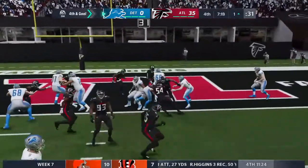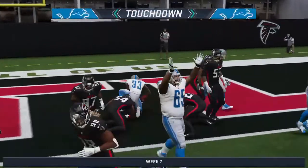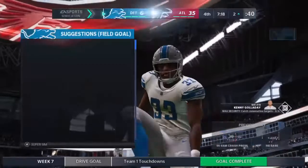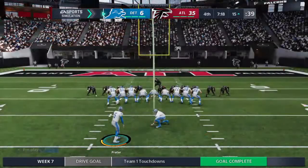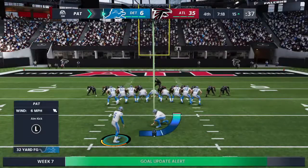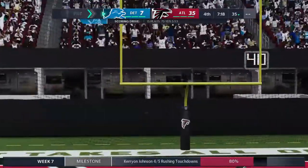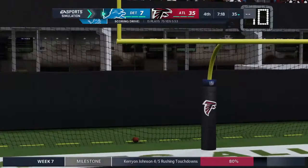Here we go with Johnson. And he is into the end zone. Touchdown, Detroit. Carry on Johnson. His 4th touchdown on the year. And the Lions are in for 6. So they will get on the scoreboard here. Give them credit for that. Too little, too late, but no 0.